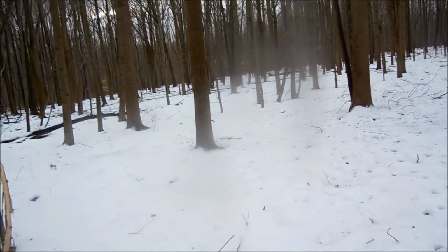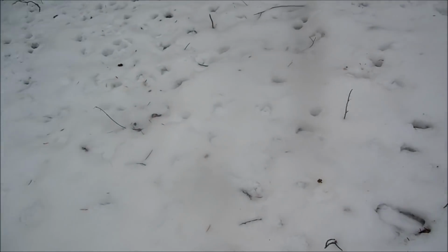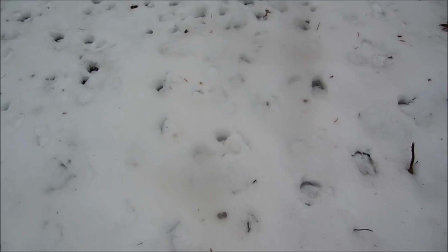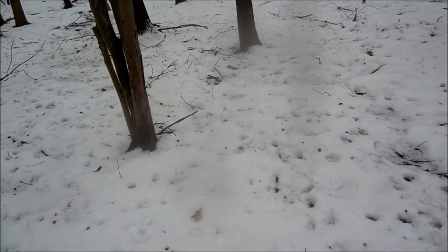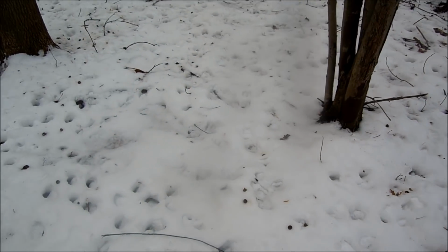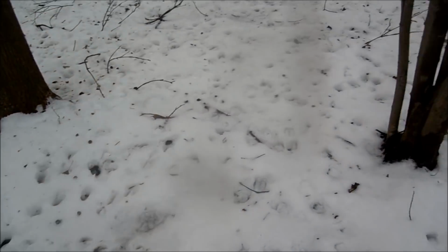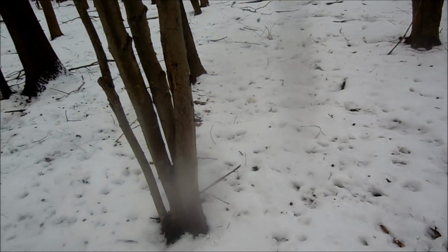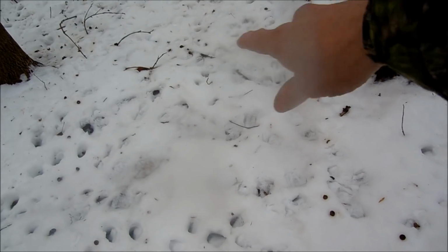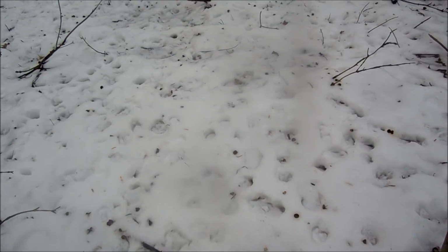Now, just on the other side of that, we got some tracks all over the place here. Looks like we do have some deer tracks in here. This is a busy spot right here. Busy spot. They've been coming up in here doing something right here. And our trail cam is just up the way there. This is a hot spot right here. If anything, we might be moving the trail cam here.